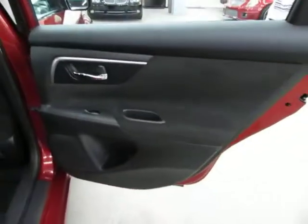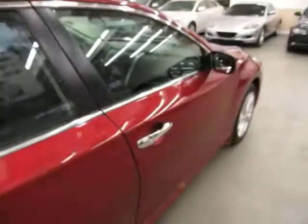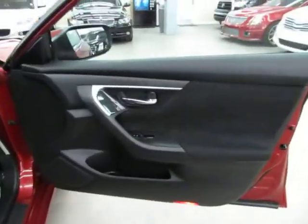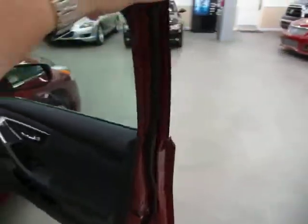Chrome door handles. Right rear door panel, perfect shape. Of course, we got the child lock protection on this side as well. Let's take another look at the rear seating area. For 3 passengers, and all of them have over the shoulder belts. Another look at the headliner from a different angle, so you can see it has no flaws. Passenger front here. Perfect shape.